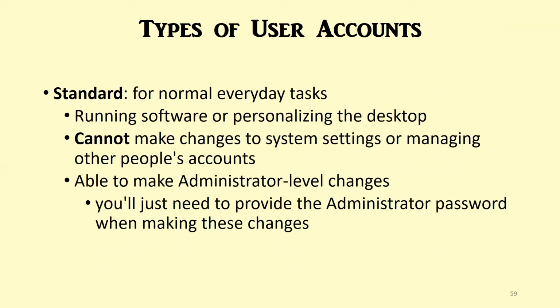With a standard account, you cannot make changes to the system settings or other people's accounts. And if you try to do something like download a program or make a change to the computer, like going into Revo Uninstaller or Programs and Features, and you're on a standard account, then what pops up is a prompt that says, give me the administrator's password. I'm going to show you pictures of this coming up shortly.